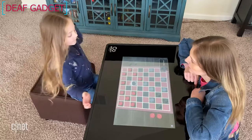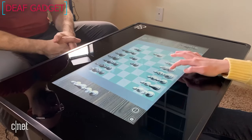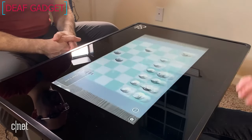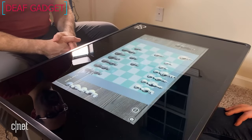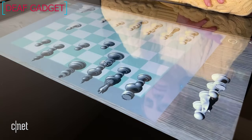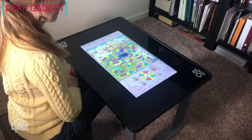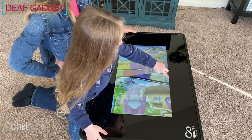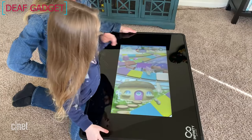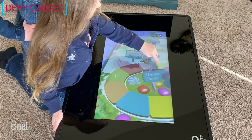Once I took it for a spin, I could see a few different paths that this system could take. Why not make a game of chess where you saw the pieces battle each other? Or maybe games can react differently depending on how you touch the screen. When I played Candyland, I wondered what it would be like if my daughter saw her player slog through the gooey licorice lagoon. Or could she get reactions if her finger bounced on the gumdrops?